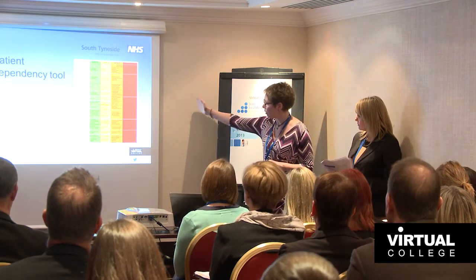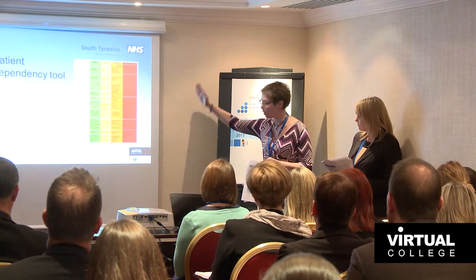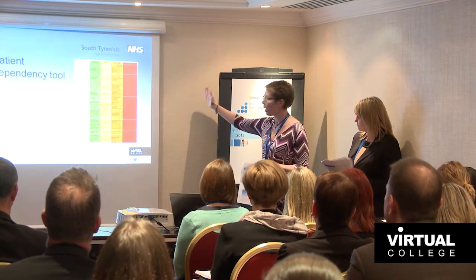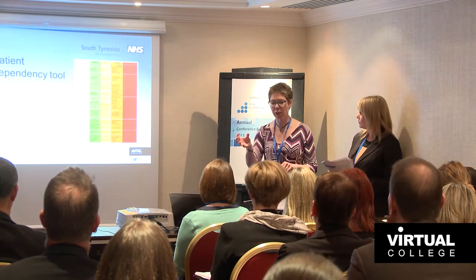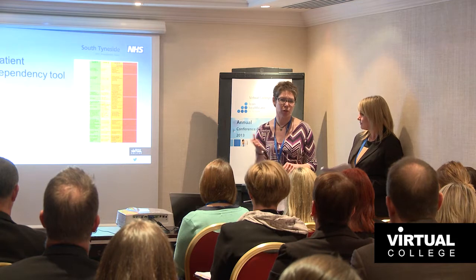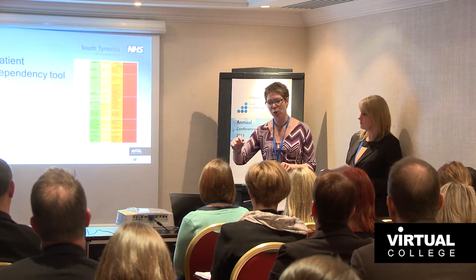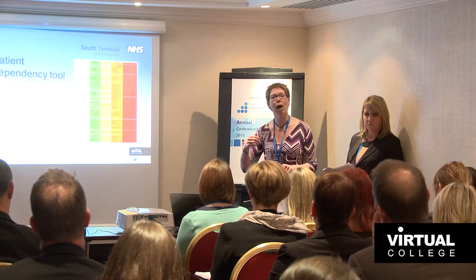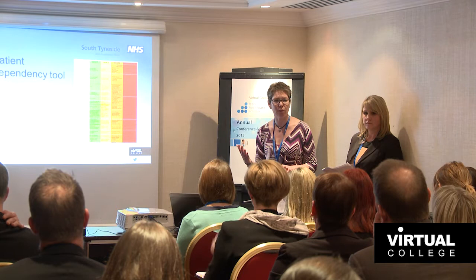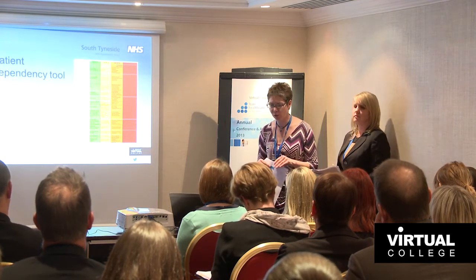So it's obviously RAG rated, so you can see that green, if the patient scored green, they would be entirely independent. If they're in the red category, they were very dependent and very unwell. It's a combination of an early warning score, which is used in emergency care settings, which probably a lot of you might be familiar with, but also factoring in a patient's ability to self-care, so how they can manage their usual activities of living, managing to wash and dress themselves, feed themselves, those sorts of things.